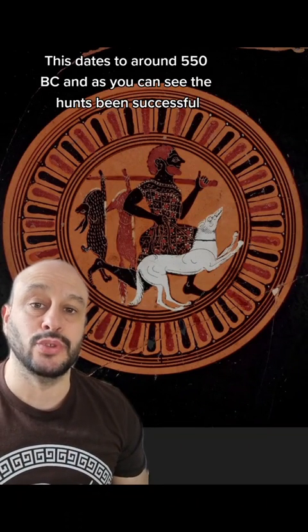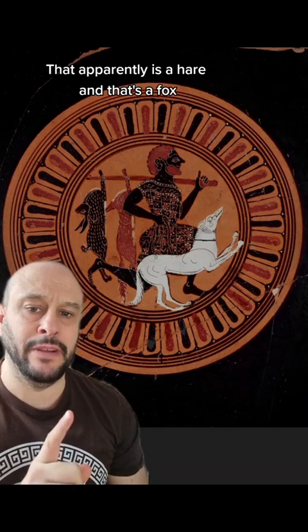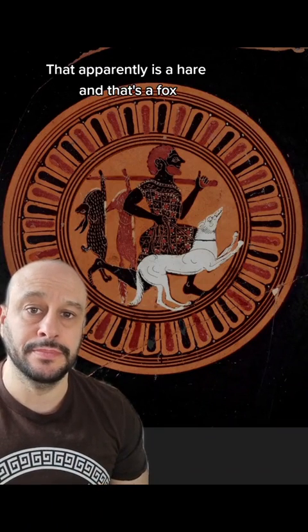Hunting dogs. This dates to around 550 BC, and as you can see, the hunt's been successful. That apparently is a hare, and that's a fox.